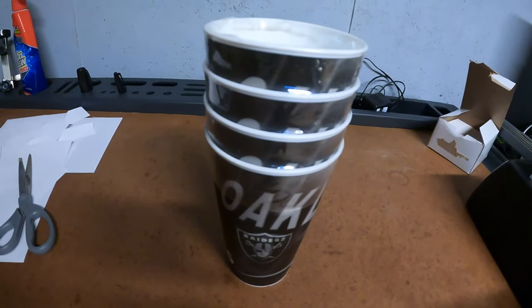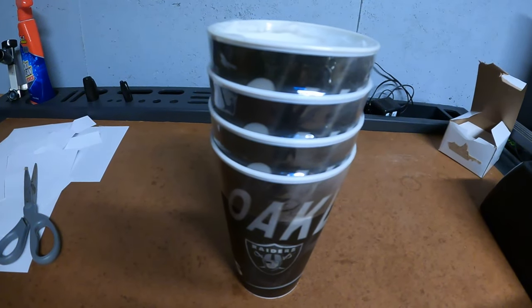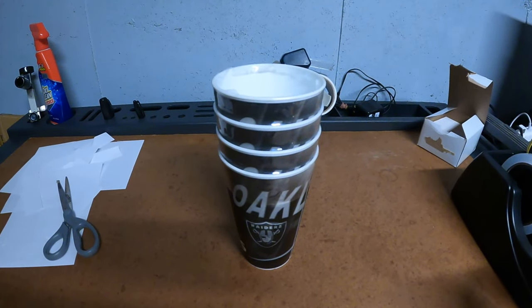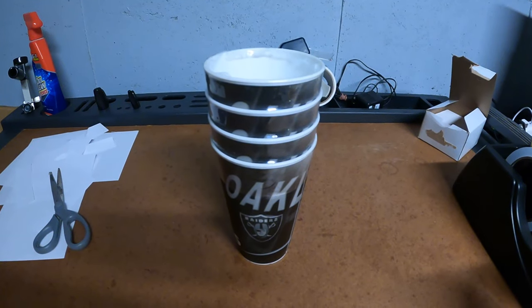First up is this set of 4 Oakland Raiders holographic drinking cups from Capital Cups. Got this at Savers. Actually, this was at Goodwill. And I think I paid around $1.50 for these, and they sold for $9.99 plus shipping.